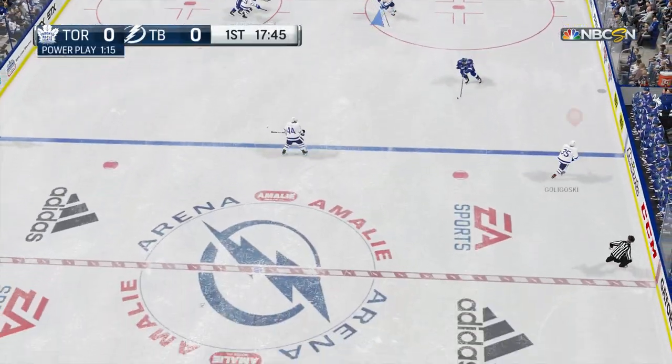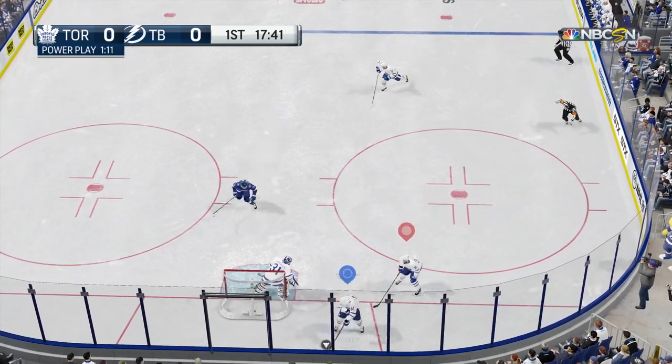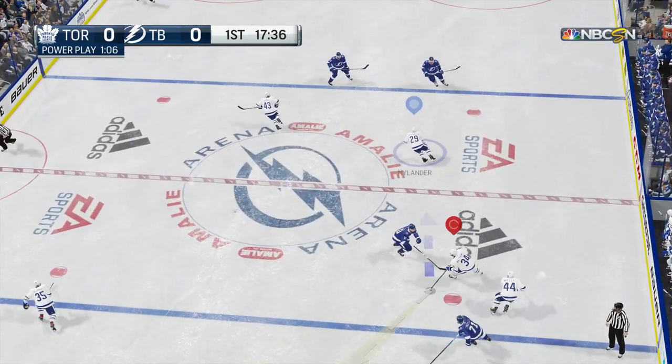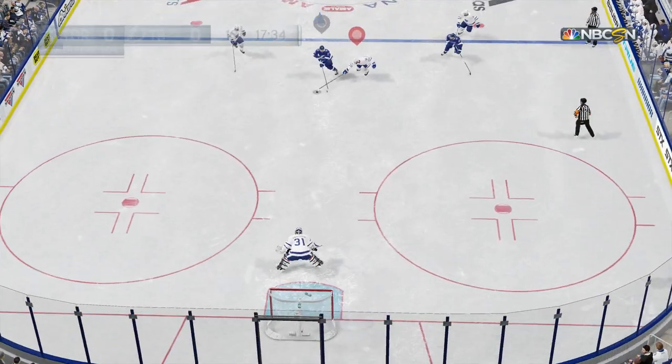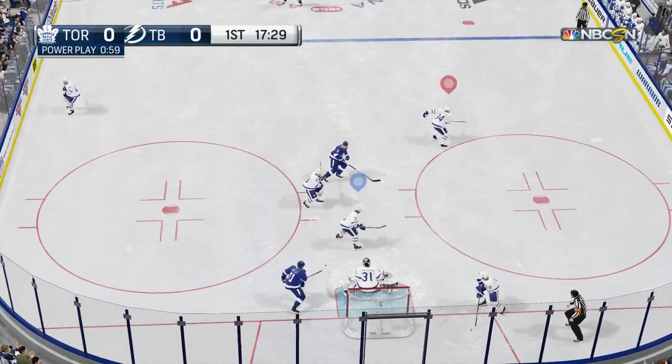Kadri's got to try to simplify his game there. Just too much stick handling. Sent on back down by Miller. There's lots to like about this power play when they get in the zone. The problem they've got is they haven't gotten there yet on this power play. Up and down the ice they go, forcing them to regroup again.